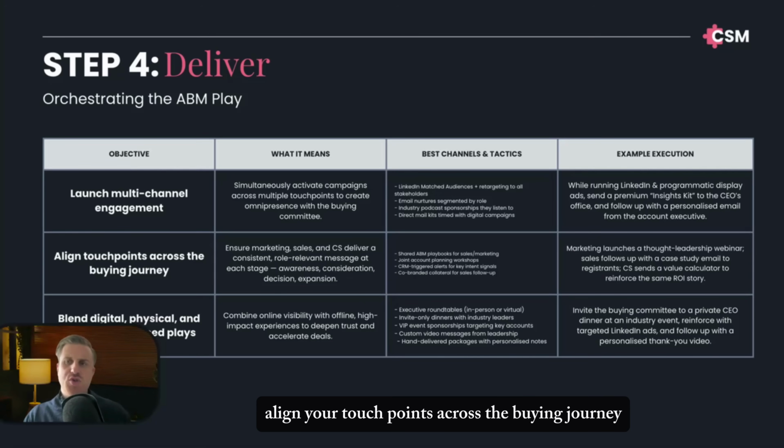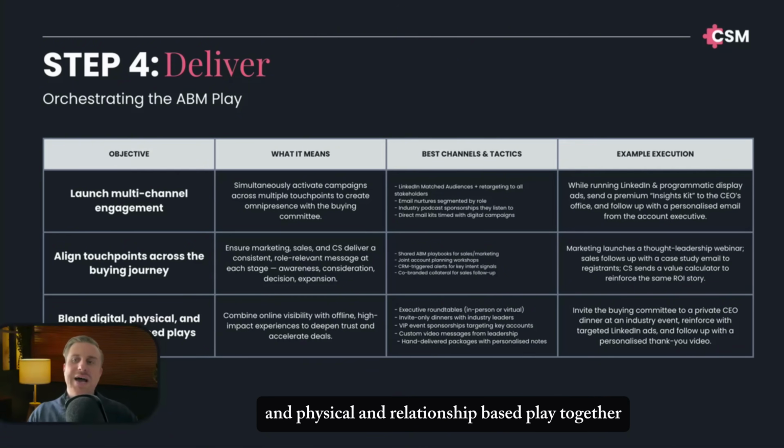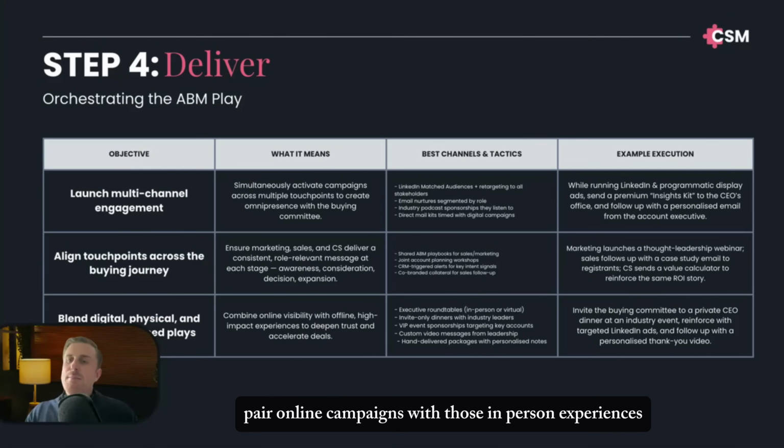Second, align your touch points across the buying journey. So as I said, marketing, sales, customer success, they're all telling the same story at every stage. And then finally, blend that digital and physical and relationship-based play together. I think when they're all working in unison, it works really well, the offline world and the online world. And I'll talk about that in our own example a little bit later. Pair online campaigns with those in-person experiences.